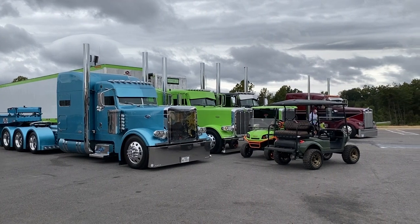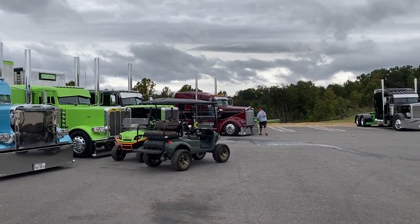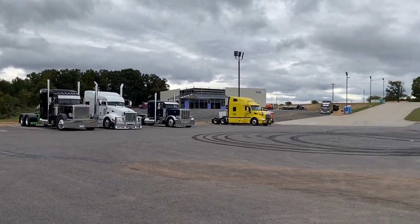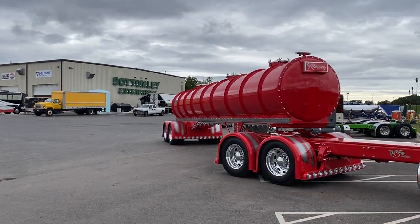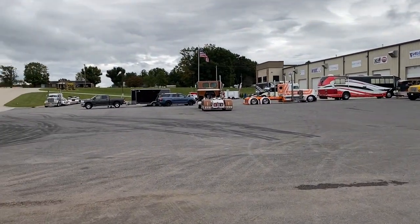A couple bottomly trucks. Nice fellow we talked to earlier that was in the show, and some more. They're here. But this is Bottomly Trucking Enterprises in Mount Airy, North Carolina. It's right off the interstate. Fabulous place. You should come see it.